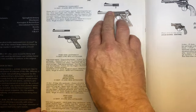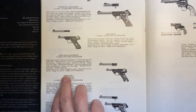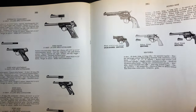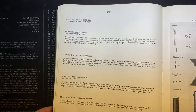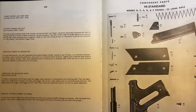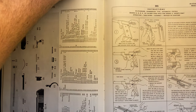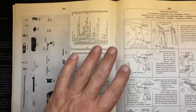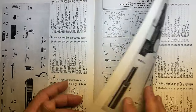But if we take a look over here, now we see there's more models: a Supermatic Tournament, Duramatic, Sport King, Sport King Lightweight, Deluxe Nickel, Sport King All Steel. See, I don't know anything about these things. It's revolvers too. So here's the first one, the one that he invented, would be the B. See, that's when I said I wanted to stay away from that one. That is what I'm talking about. I didn't want the early one. But this Brownells book really has some real comprehensive information.